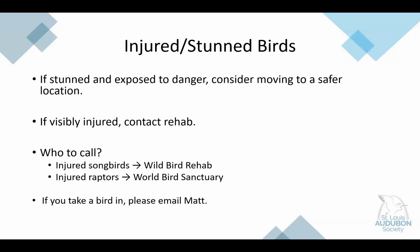Unfortunately, a lot of times we don't see living birds. They're usually passed by the time we get to them. But in the event that you do find one, the nice thing about living in this area is that there are places that can help.